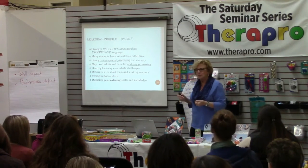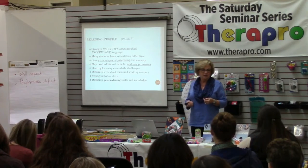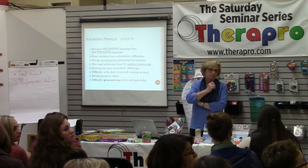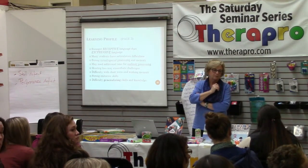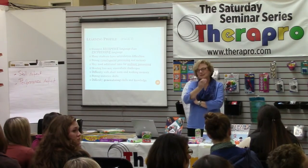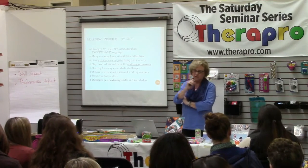Any other examples of either successful generalization or problems with generalization? This is kind of similar, but one of the students I work with is able to go to the bathroom on the big toilet at school, but will only go on a small toilet. Yes, toileting is definitely an area where you see a lot of generalization issues.